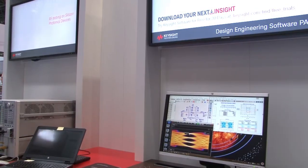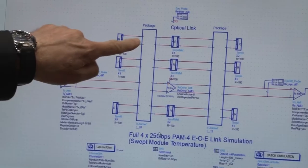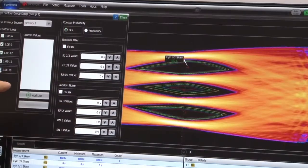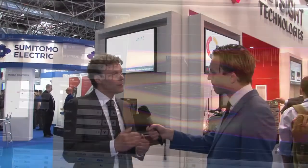So what are you displaying here at ECOC 2016? We have one focus area on PAM4. We have the biggest solution set on PAM4 testing, ranging from our new system-level physical layer test simulation on system view all the way to receiver and transmitter compliance test. On the simulation side, we can today take our system view physical layer simulation and put that into Flex DCA so customers can see the errors and margin of the simulation data relative to industry's compliance specifications.